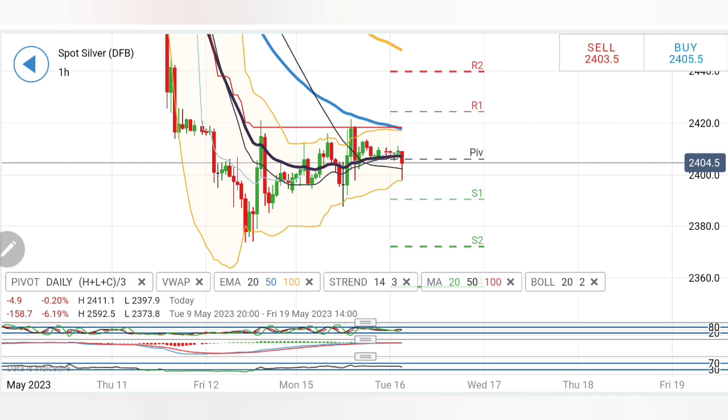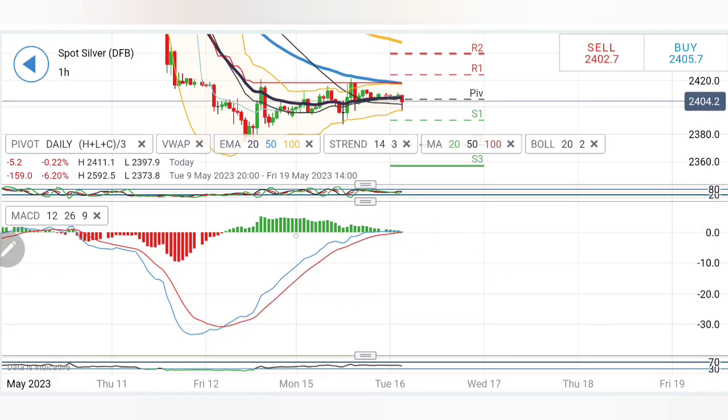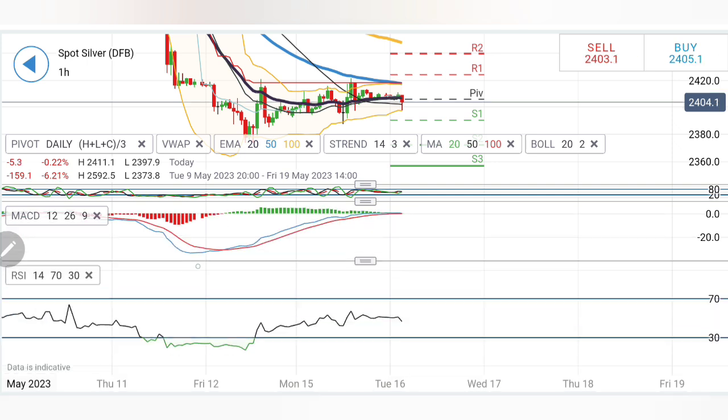So very simple, above 2410 you can buy and expect it to rise more. Stochastic flat, the MACD has seen a complete movement. You can say the losses are erased and it is now trying to cross over for a sell. It has not yet crossed over.